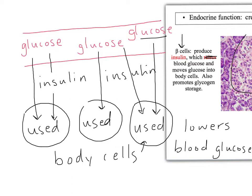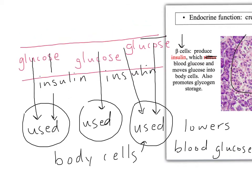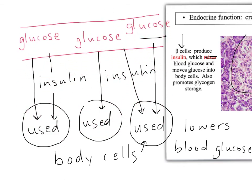That's why diabetes patients who can't make insulin tend to have really high blood sugar: insulin isn't there, and it can't move blood sugar into body cells. People who are diabetic, if they don't administer extra insulin, just have lots of sugar staying in the blood and not getting into the cells where it's really needed, and that causes a lot of problems for their health.